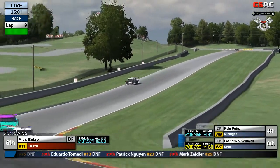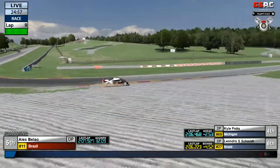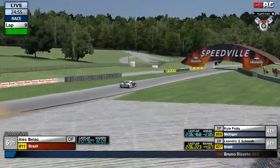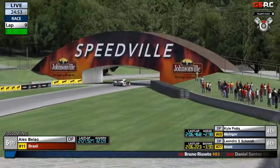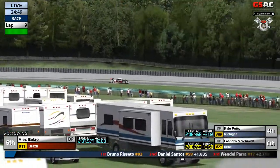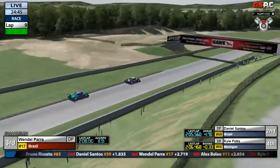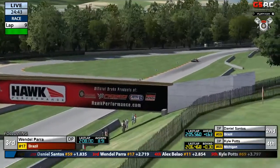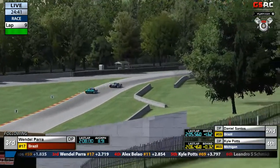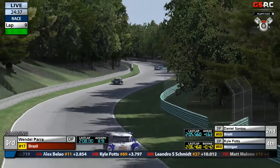Well, it's now starting to go the way of Bruno Rossetto as he starts to stretch his lead, and Santos is trying his hardest to chase him down. Meanwhile, Para is now under threat from Kyle Potts. Potts is the only car, he's easy to tell, that isn't in one of those team liveries there. Making life a little bit easier for us.